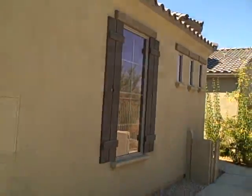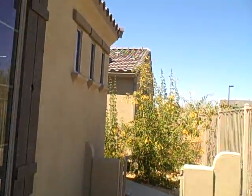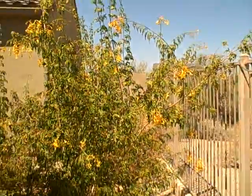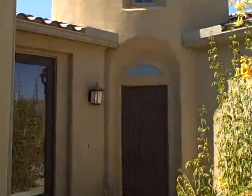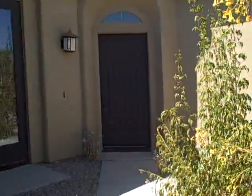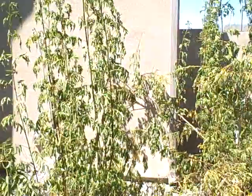It's a short sale, approval is required for this. And built in 2006, a little Mediterranean flair to it. Beautiful looking house. So I need some landscape work.